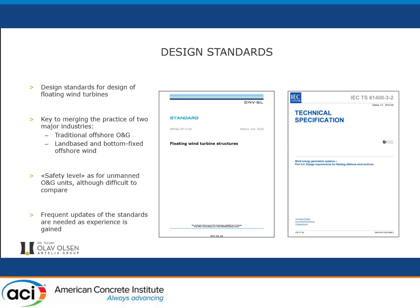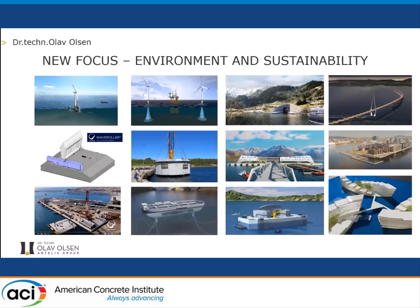And then we have, of course, some DNV. Then you refer to DNVGL. DNV is Norwegian, actually. I think you said it was Danish. It's not very important. Other types of marine structures, I'll hurry up a little bit.